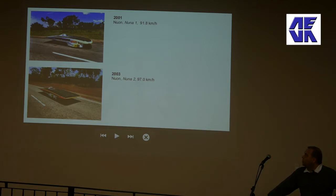2001, Nuon came in from the Netherlands, 91.8 kilometres an hour. 2003, same team again, 97 kilometres an hour. You notice that the driver is getting further and further back in the car, and that's basically so that you get an uninterrupted laminar airflow for as much as possible of the solar car. And if you're going to disturb the flow with the driver, we'll put it right at the back.